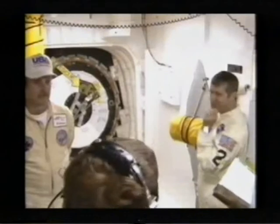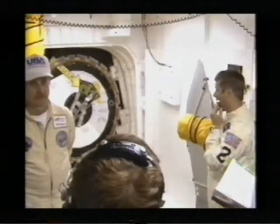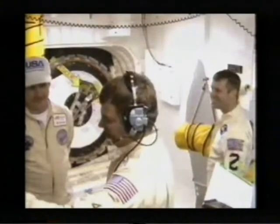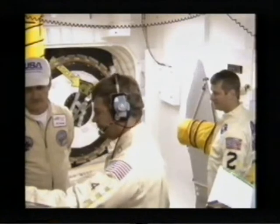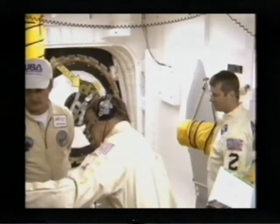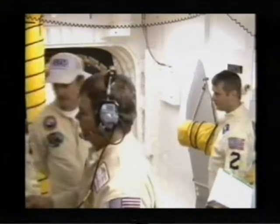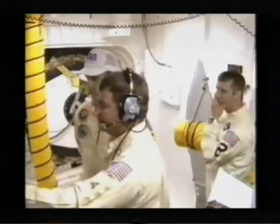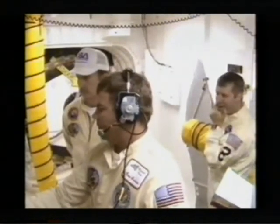GLS, OTC 212. GLS, OTC on 212. GLS, go. Perform GLS mainline activation for the clock. Step 766. Copy for the clock.